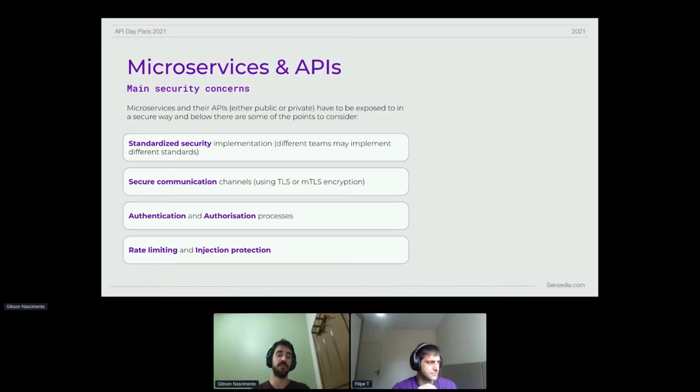So some of the main points to consider when designing your microservices and API strategy is the standardization of security, right? Depending on how the company is structured, for example, we've been talking a lot about DevOps, about DDDs, about the different concerns or the definition of different teams inside the corporation. Teams that are self-contained, that are multidisciplinary teams with people from different competences. And sometimes all of these teams are also autonomous enough to implement their microservices, implement their APIs, following the standards that they believe are the best ones.